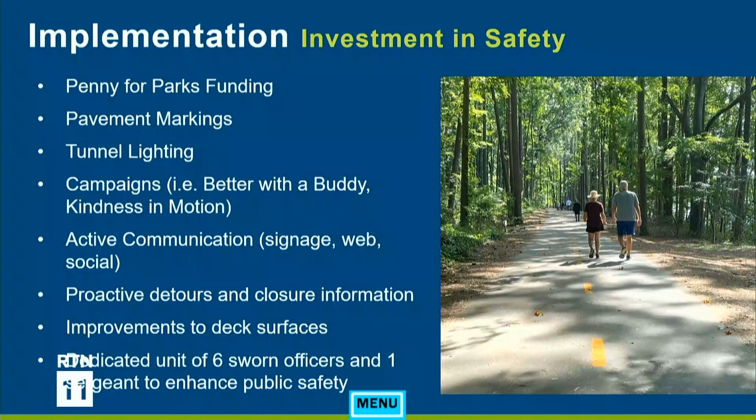Pavement markings, which is a picture on the right, these are not actors. These are actually people utilizing the pavement striping as it was intended, people staying in their lane. So that was a big accomplishment for our department. Tunnel lighting, we are finishing up the installation of lighting the rest of our tunnels within our system and converting those lights to 24/7 operation and LED lighting.